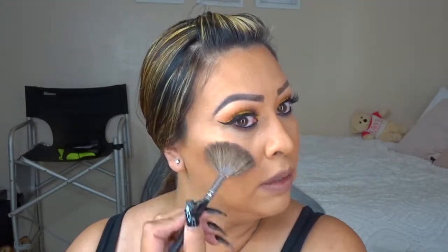I'm going in with my highlighter. I'm using the Becca, and this one's an opal, if I'm not mistaken. Yeah, an opal. And I'm just putting that right around there. Bringing it a little bit down to my cheekbone, but not too much. And then tip of my nose.